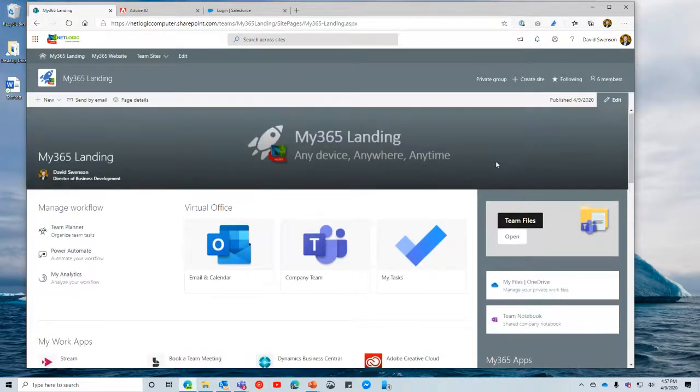So from a user perspective, it looks very simple, but there are a lot of things on the back end that will help you make sure that you're meeting your compliance and your needs and really future-proofing your organization from things like ransomware or other potential attacks. So there's a lot of things to consider. Hopefully that answered that question.